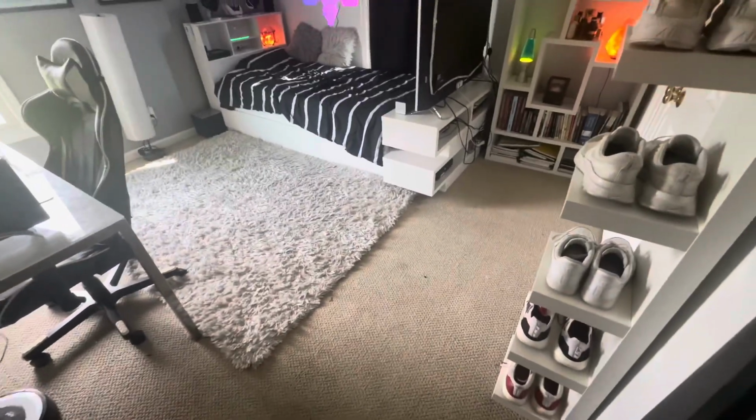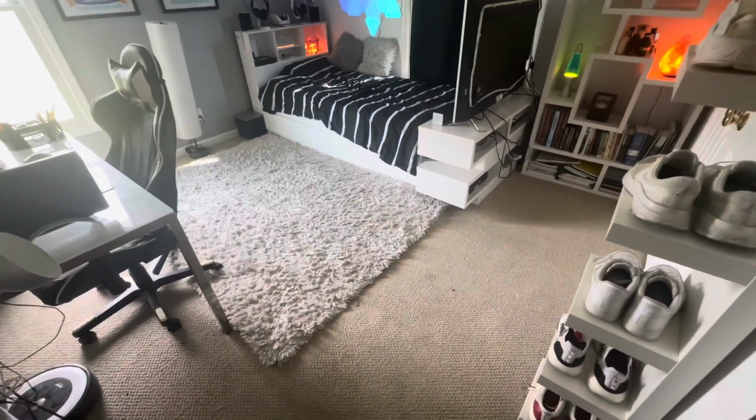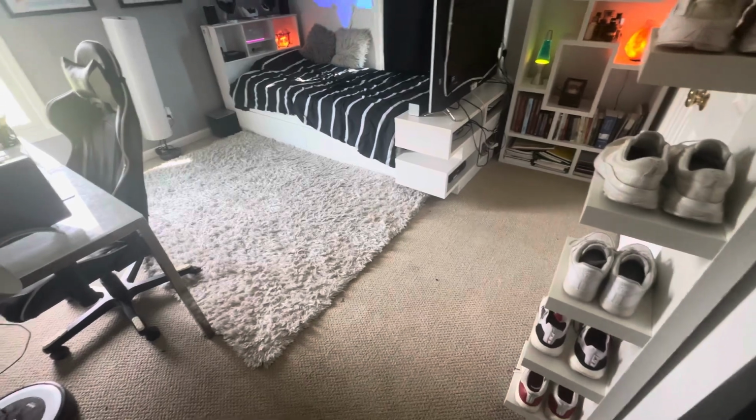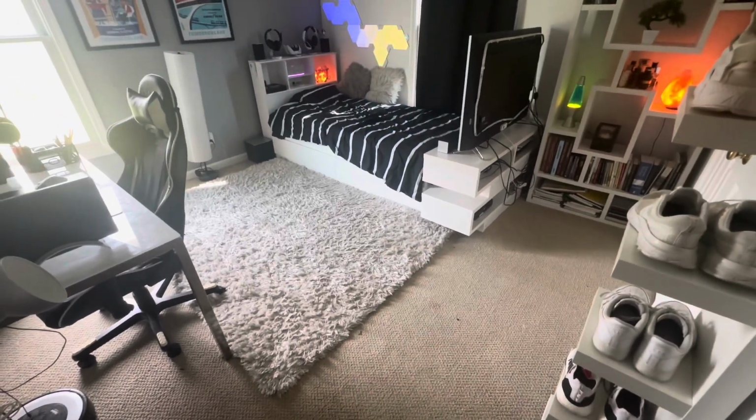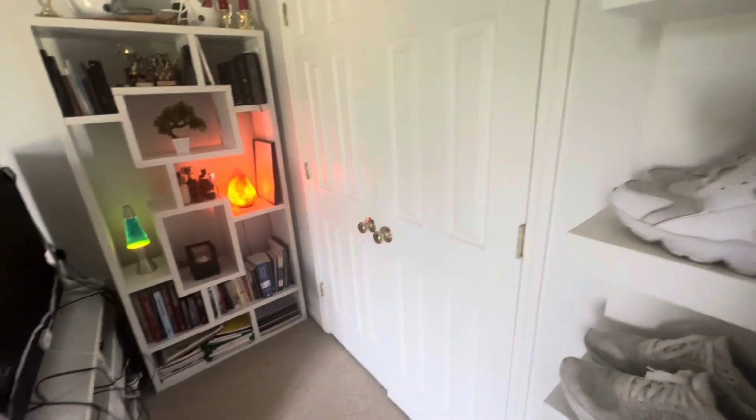I think I would replace this carpet. If this was my own house and I had the option to do that, I probably would. It's kind of this weird yellow color. It doesn't really go with the room. I would probably change the accents on the doors, like the door hinges. I'd probably change those to a silver instead of a gold.